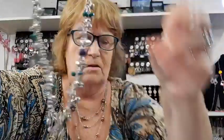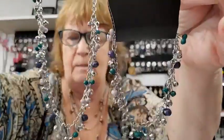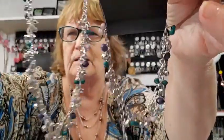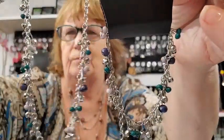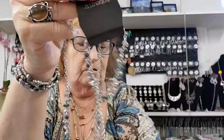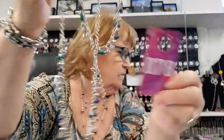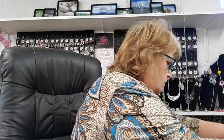They hang really pretty. And this is only probably going to be up to about this first layer of my necklace. Okay. So there's the necklace. And then it has the bracelet exactly matches for this set. So it's like teal, dark blue, lavender, silver. And this set is number 78. Number 78 for that set.